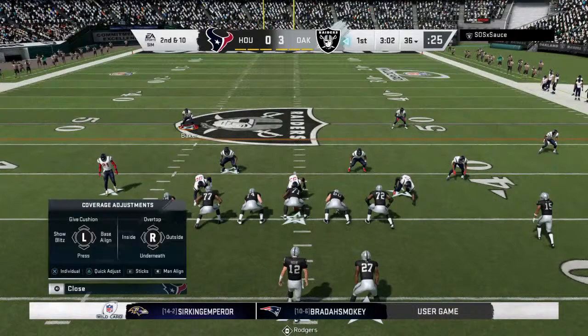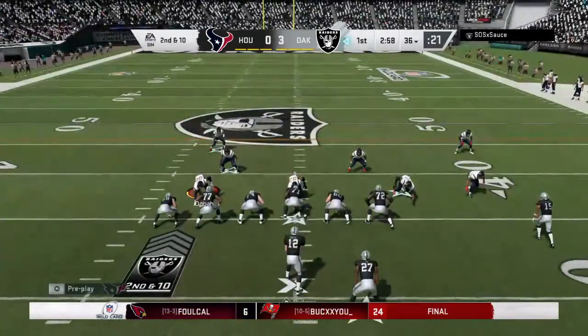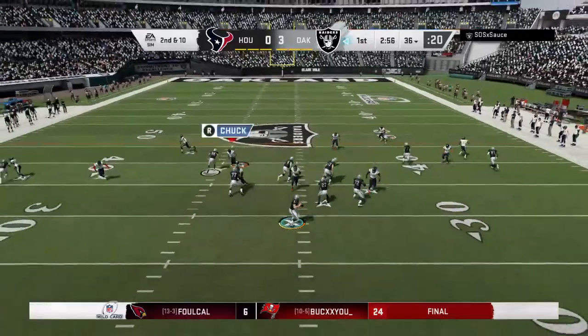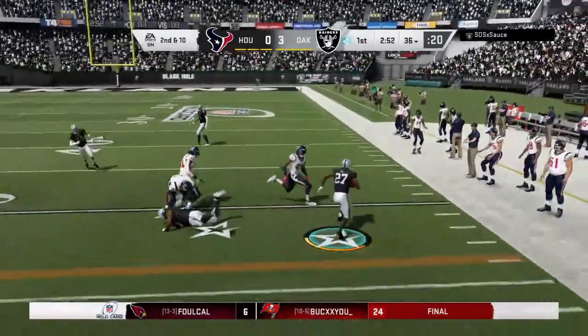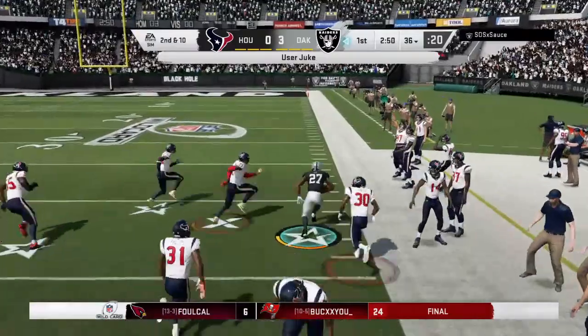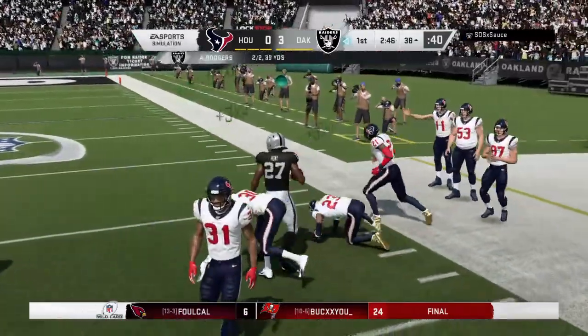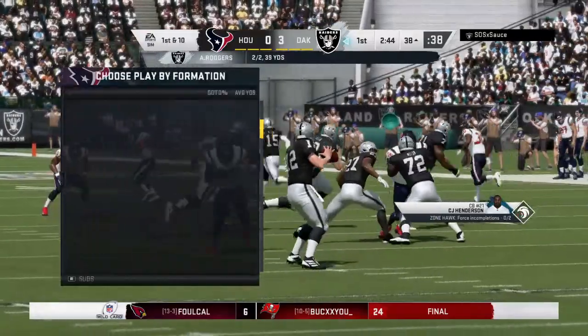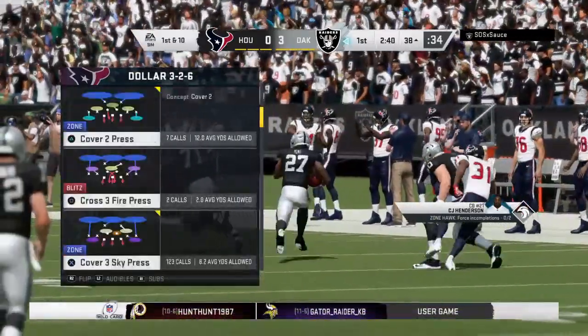So after the run for no gain, here's 2nd and 10. Strip that ball. Now it's Rodgers. They'll go screen here to Hunt. And able to rip off a big chunk of yardage before being dropped inside the 40. 27 yards there, a 1st down.